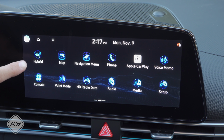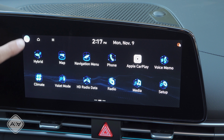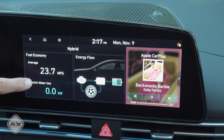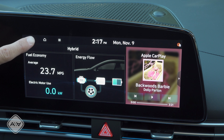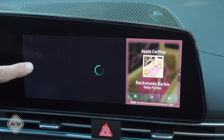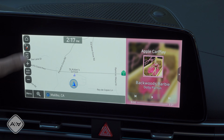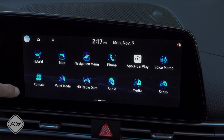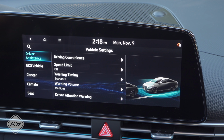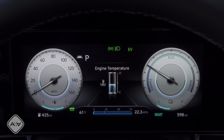You'll notice that the style of the Elantra's infotainment software icons are definitely different than we find in the rest of the Hyundai lineup. Over here we have a hybrid screen because I am currently inside the hybrid model. Sorry for jumping around between vehicles a little bit here in the video, so you can see more of how the different options look. The mapping system is pretty similar to the rest of the Hyundai line, as you can see right there. The key difference between the larger infotainment system and the smaller system is that in the larger system, this is where you adjust vehicle settings rather than in the instrument cluster like we find in most Hyundai and Kia models.